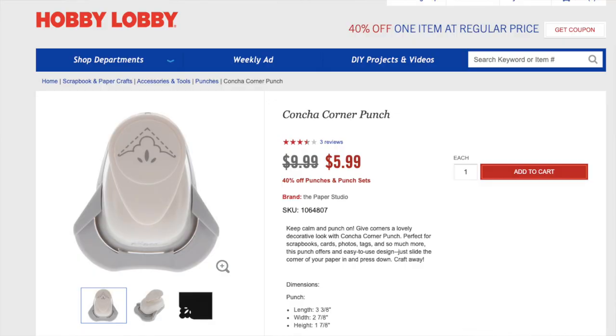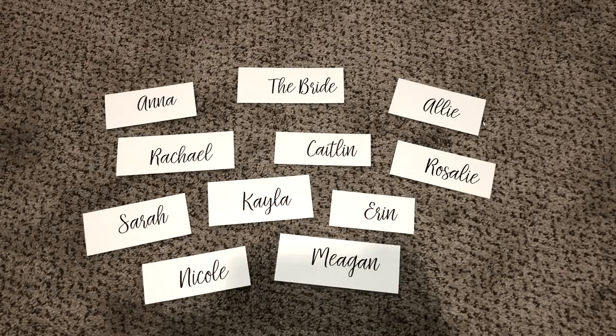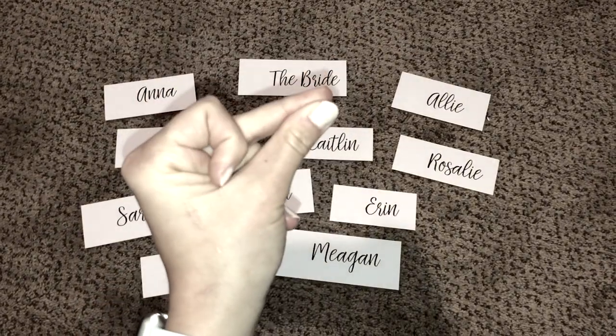And we printed out little, here they are. We printed out little name tags for each girl. So we will be putting each girl's name on the bag. So like that's Caitlin. It has a little cute design on the edges of these. You can get little hole puncher things. I don't really know what you call them, paper punchers, I think. And they can have cute designs on the edges.